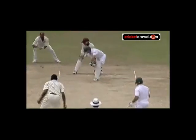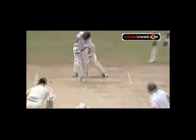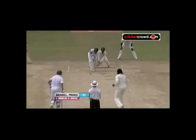5. AB de Villiers always keen to use his feet, finding the gap for a boundary immediately after lunch. There's always still an encouragement for the bowlers, but de Villiers getting to the half century. Ashwell Prince just behind him in raising the bat to acknowledge the landmark. Going over the top for the one bounce four to wide long on.